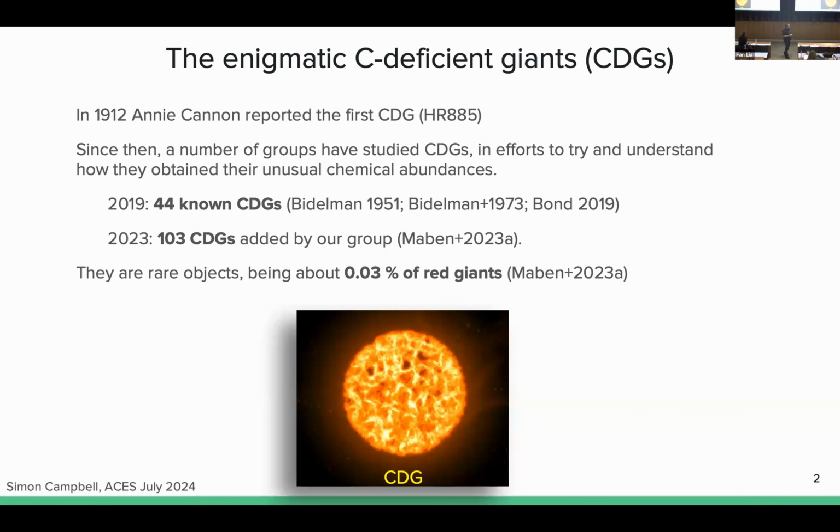Okay, so what are these carbon-deficient red giants? Well, as the name suggests, they're red giants. They don't have much carbon in their atmospheres. It's a bit of a mystery where this carbon went. But one thing we do know is that they're very rare. Up till 2019, we only knew of 44 of these. And the first one was discovered about 100 years ago.